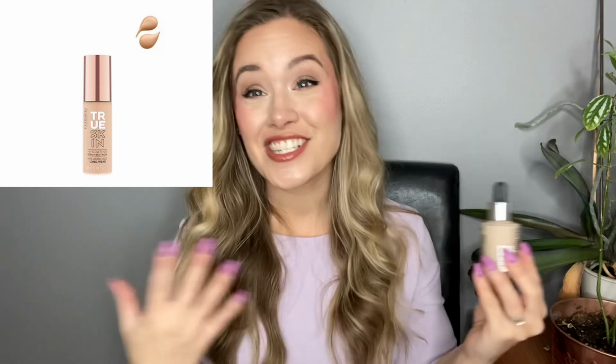And I think the newer, what is it called? True Skin? I can't remember. Their newer foundation has gotten a lot of buzz over the last couple of years. And so you don't hear as many people talk about this formula, but I really didn't like that other one. I'll put a picture of it here on the screen. I can't remember what it's called, but I know a lot of people love that one. I bought it because I was influenced by Tarte. It just didn't work for me.